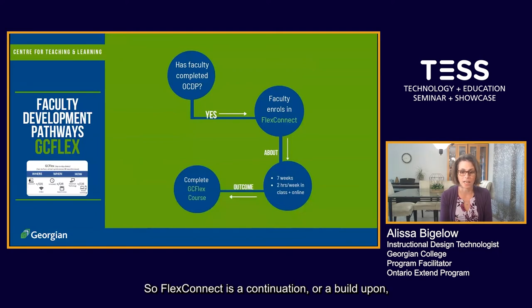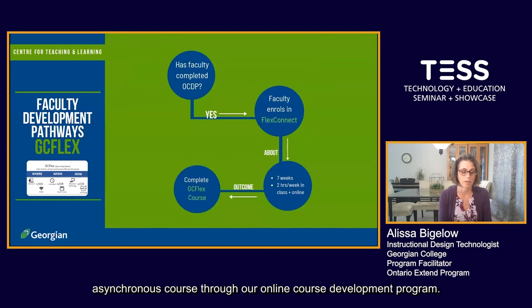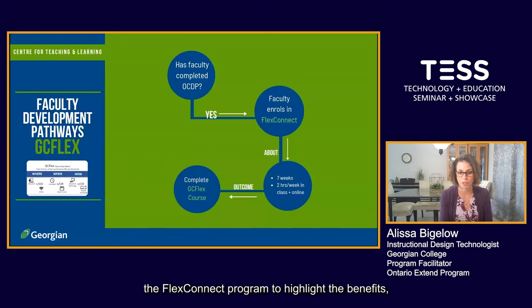So FlexConnect is a continuation, or a build upon, of designing a program that works specifically for faculty who have already been trained and developed an online asynchronous course through our online course development program. Our OCDP has been running very successfully for the last several years. And one approach that we've taken is to build off of that asynchronous course and help integrate some of those flexible components for our faculty. So using the information from the chart that Bert showed us with the challenges and the benefits, we designed the FlexConnect program to highlight the benefits as well as address any challenges that our faculty have concerns with or our students have mentioned.